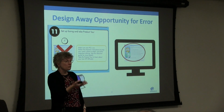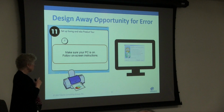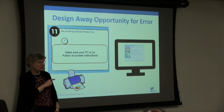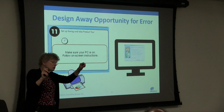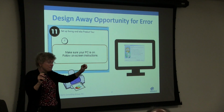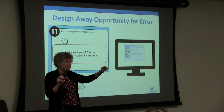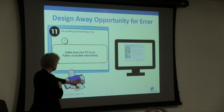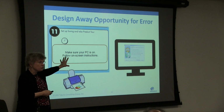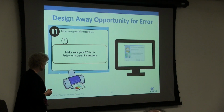So they ran some tests with users to see what users think. And in fact, the users were pretty happy with a poster that just said, make sure your PC is on. Connect this cable to this cable. They really like the pictures of the cables. An awful lot of people do not know what the names of cables are, and they want those pictures. But beyond that, it's like, get it hooked up, and then I'm happy to go look at my laptop. This is designing away an opportunity for error, designing away a problem for users.